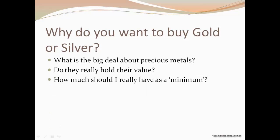And finally, how much should I really have as a minimum? This is a personal decision. A lot of the experts, and I'll put that in quotation marks with my fingers here, usually recommend between 5 and 10% of your assets should be held in precious metals.